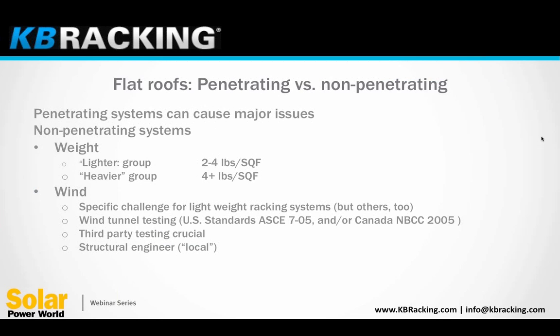On the flat roof side, you have two main systems: the penetrating systems and the non-penetrating systems. Penetrating systems can cause enormous headaches. It starts at finding the actual joist where you can fasten it. You're talking about leakage issues you're going to have, because water on a flat roof tends to stay in the lower parts of the flat roofs for quite a while.